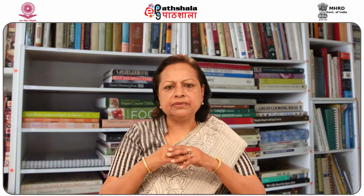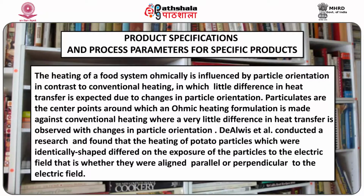The 5 kW ohmic heating system from APV Baker Limited comes with product specifications and process parameters for specific products. The heating of a food system ohmically is influenced by particle orientation, in contrast to conventional heating, in which little difference in heat transfer is expected due to changes in particle orientation. Particulates are the center points around which an ohmic heating formulation is made.